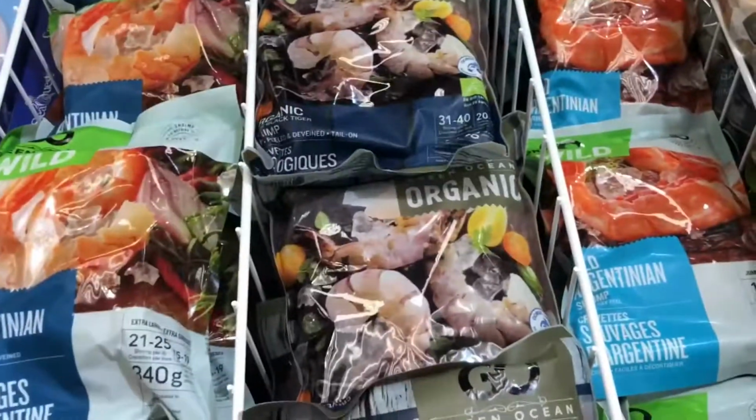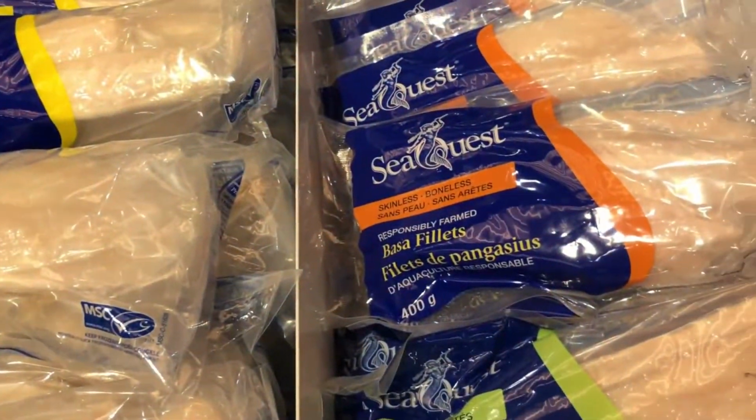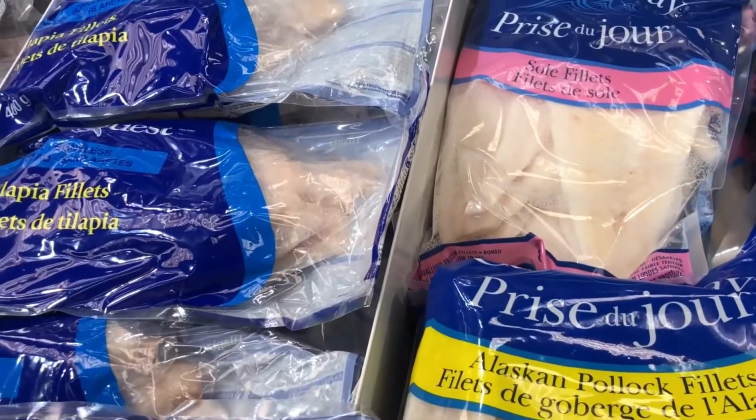I often look in the frozen fish aisle to see what's going on there. Shrimp is a nice lean protein source. Another fish I typically will pick up is basa fish, again high in protein, low in fat, fairly inexpensive. And another one that I like to get that's also very inexpensive, Alaskan pollock fillets. They're also high in protein, low in fat, and very versatile. I can do lots of stuff with them.